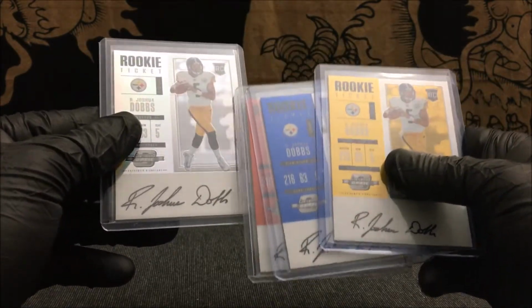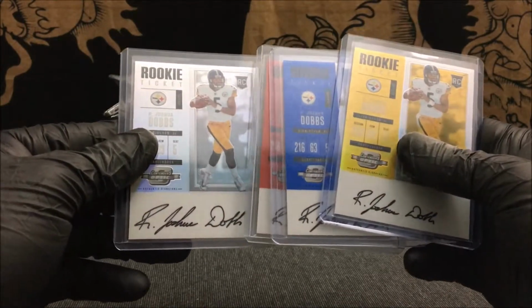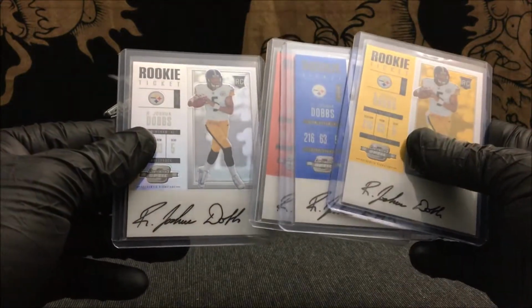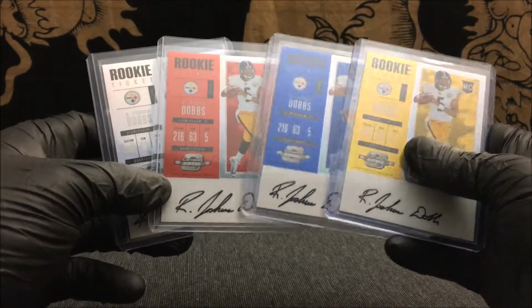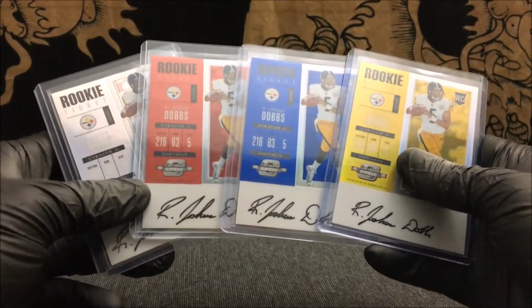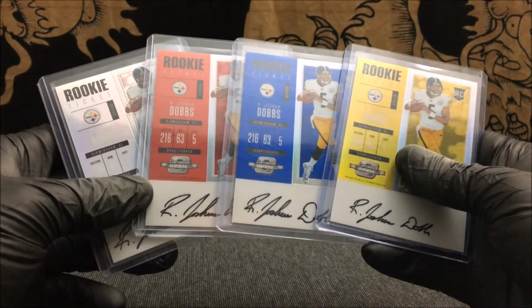Like I said, I do believe it's a little bit more scarce, at least from seeing what's listed on eBay, than the blue and red versions of this Joshua Dobbs Rookie Ticket Auto Set. But still a sweet little rainbow that I almost have completed. Like I said, missing the 101s, of course.